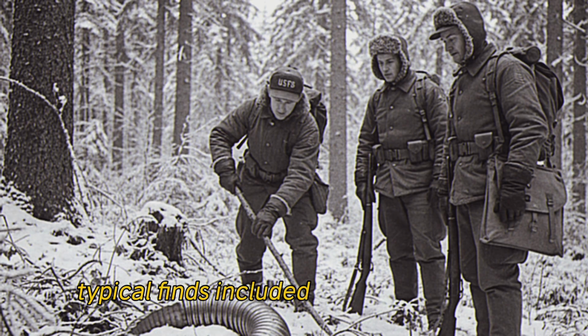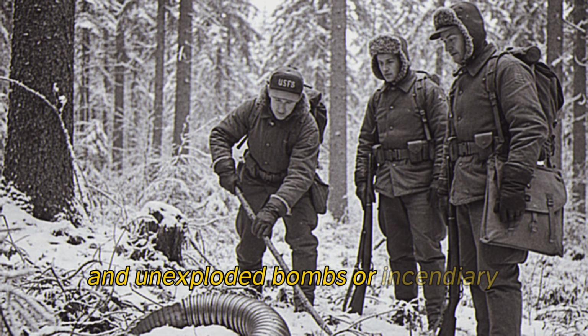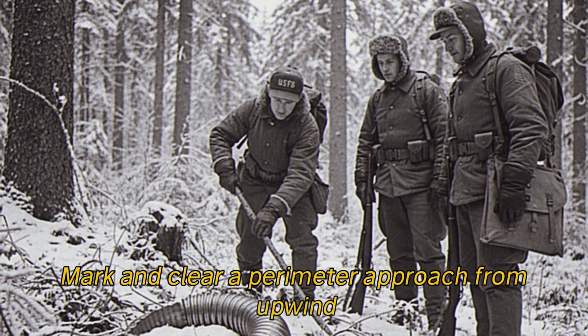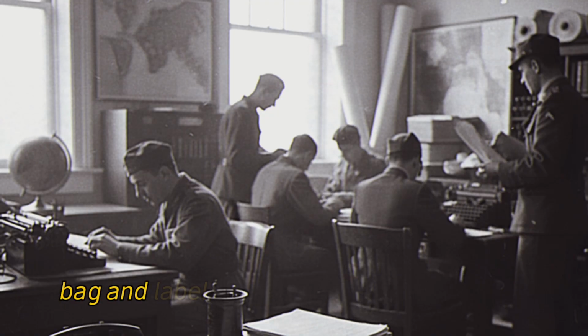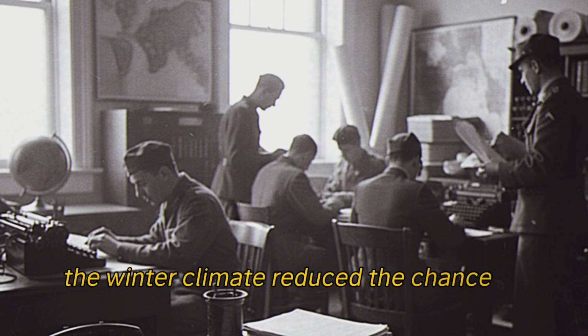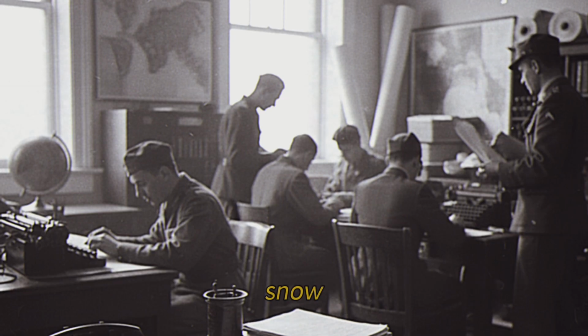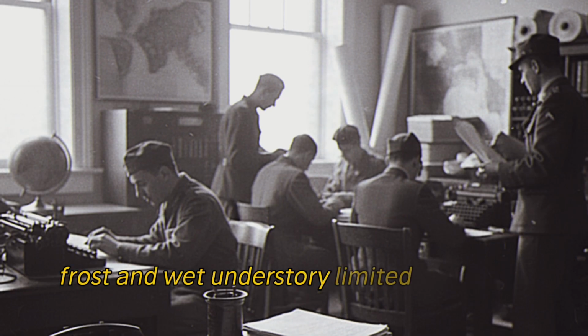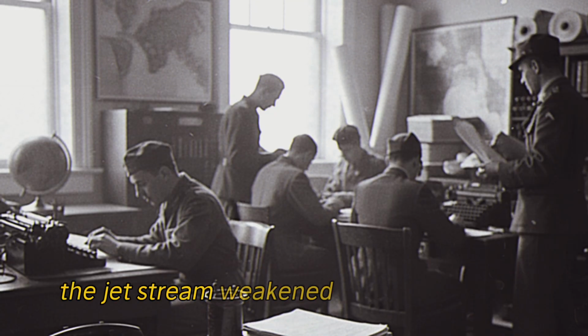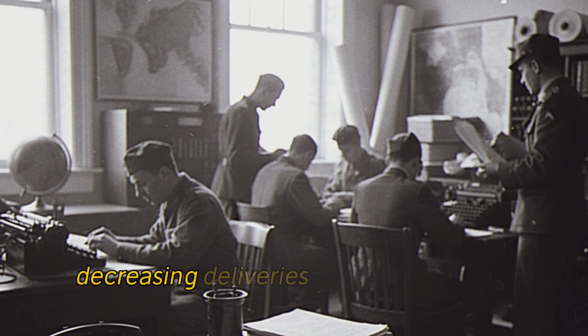Typical finds included scorched patches, fragments of paper envelopes, ballast rings, release gear, and unexploded bombs or incendiary cylinders. Disposal units developed procedures: mark and clear a perimeter, approach from upwind, neutralize charges, bag and label parts, forward to laboratories. The winter climate reduced the chance of large fires. Snow, frost, and wet understory limited ignition. In spring, when forests dried, the jet stream weakened and shifted north, decreasing deliveries.